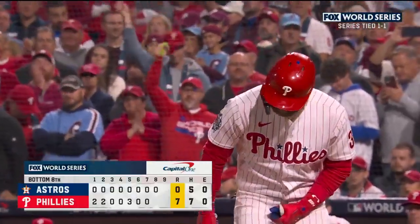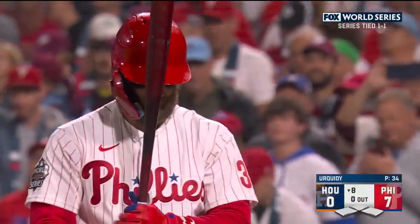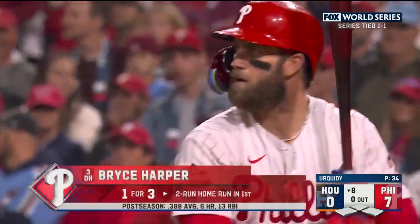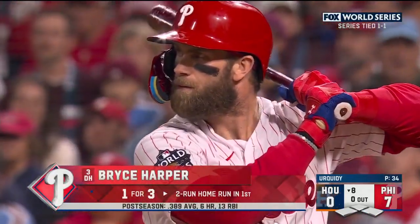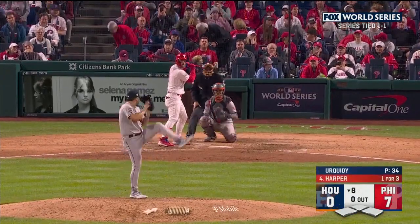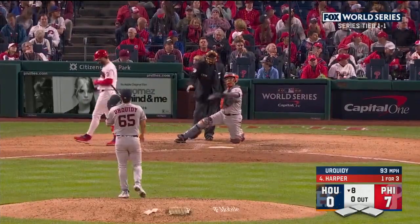Tonight, this man here hit the first of those 5. Bryce Harper to lead off the bottom of the 8th. Joe Davis, John Smoltz, Ken Rosenthal, Tom Verducci back here in Philly. Jose Urquidy stays in the game for the Astros, trying to gobble up what he can. And Harper fouls it off.